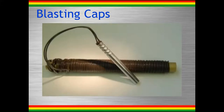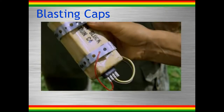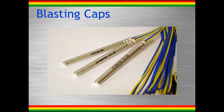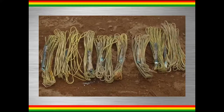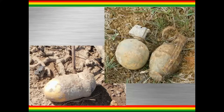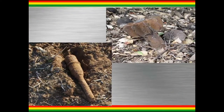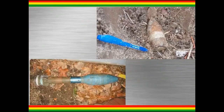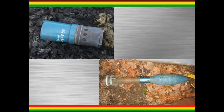A blasting cap is a small explosive device used to detonate a larger, more powerful explosive. They are not easily recognized as explosives, which can lead to injuries if mishandled. During this training, you have seen pictures of a variety of items so that you are aware of the types of munitions that you could encounter. Now you know that a munition item can be any shape or color and may not be easily recognized.